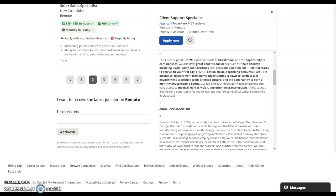We also offer great benefits and perks such as 7 paid holidays including Black Friday and Christmas Eve, generous paid time off that starts to accrue on the first day, a 401k option, flexible spending accounts (FSAs), life insurance, flexible work from home opportunities, a down-to-earth casual environment, a positive team-oriented culture, and the opportunity to earn a monthly housekeeping bonus. Our full-time is 30 plus hours per week. Employees also have access to medical, dental, vision, and other insurance options. If this sounds like the right opportunity for you to leverage your exceptional customer service skills, apply today.